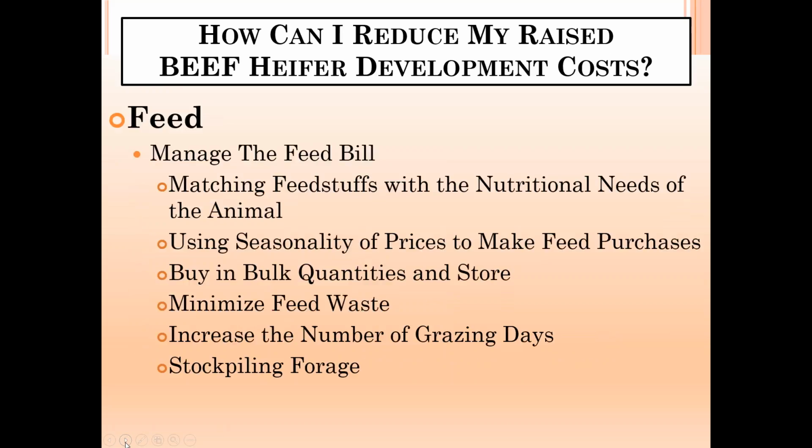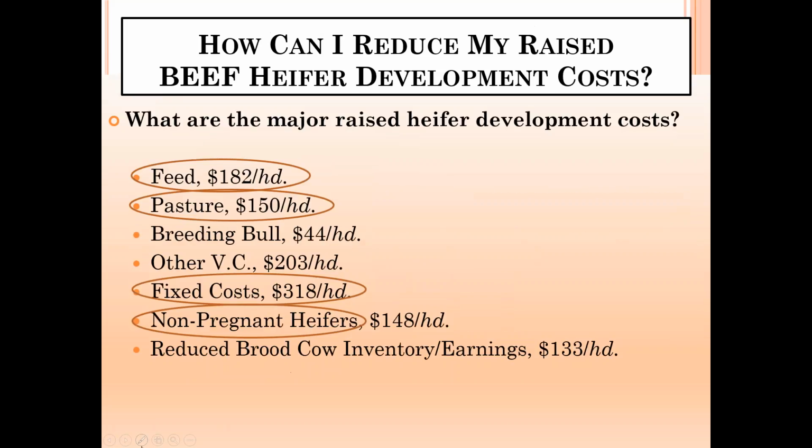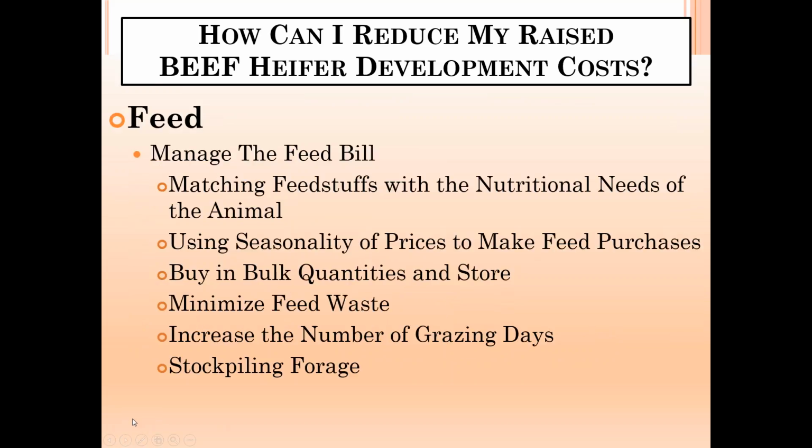So first, our feed costs are going to vary widely from year to year. Here are a few factors to consider when trying to manage the feed bill. First, we want to match the feedstuffs with the nutritional needs of the animal. Using the seasonality of prices to make our feed purchases, we always want to be thinking about buying in bulk quantities, and storing our feedstuffs, and then minimizing feed waste. And then increasing the number of grazing days will help us reduce our feed bill, and that may be by stockpiling forage.